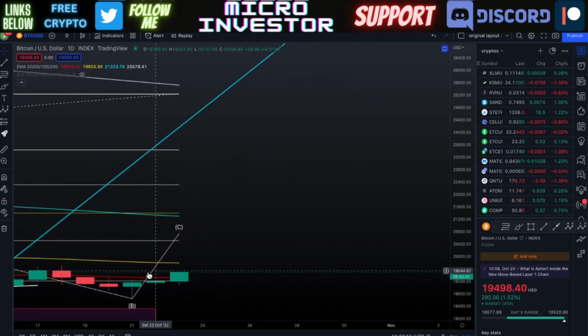We also just broke through one of these Fibonacci levels, and our next Fibonacci level that we're approaching right now is our 618 Fibonacci level, and then our 50% Fibonacci level is right after that. Our 50% Fibonacci level is right around where our 100-day moving average is, and that's going to be at a price of around $21,500.